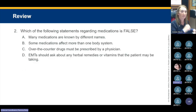All right, number 2. Which of the following statements regarding medications is false? A, many medications are known by different names. B, some medications affect more than one body system. C, over-the-counter drugs must be prescribed by a physician. D, EMTs should ask about any herbal remedies or vitamins that the patient may be taking.